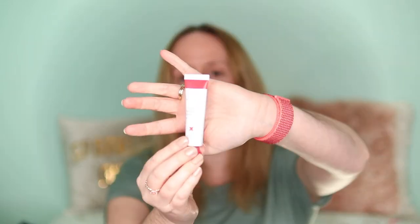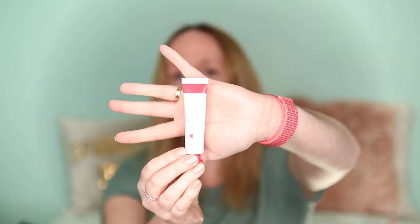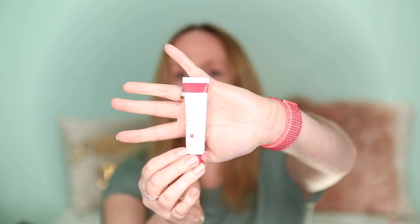Now the next product that I got is this little two pack. You get the 1% retinol, and you also get the Be Hydra Intensive Hydration Serum sample in here as well. And so I will show you guys what the products look like. So yeah, this is the retinol. This is a 1% retinol.